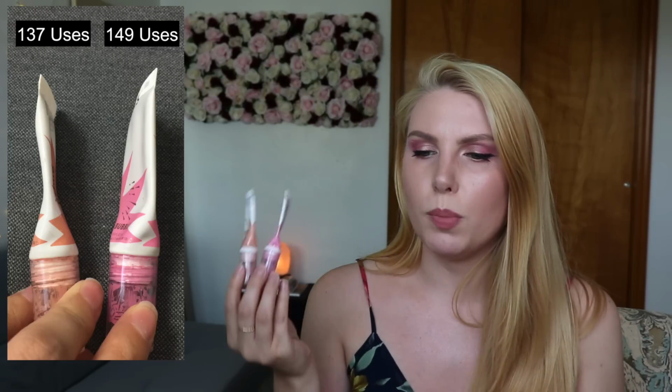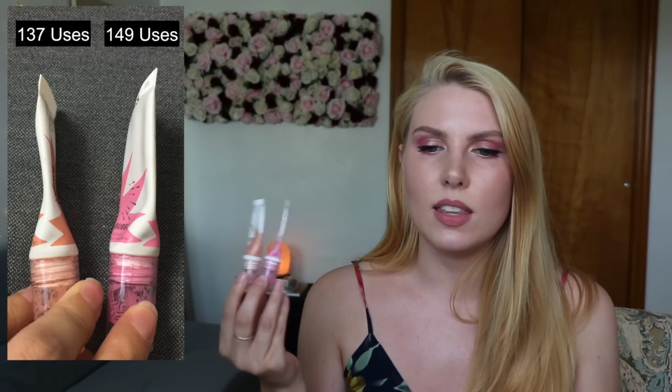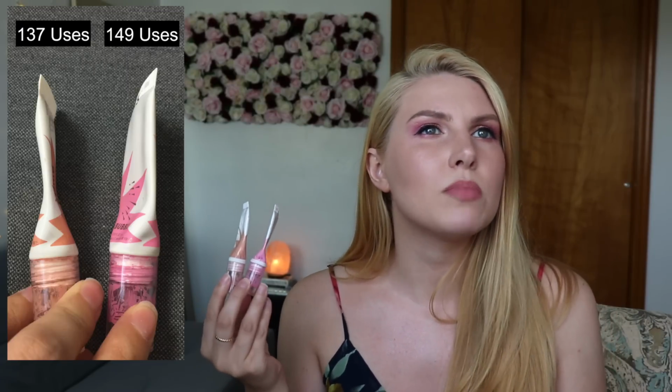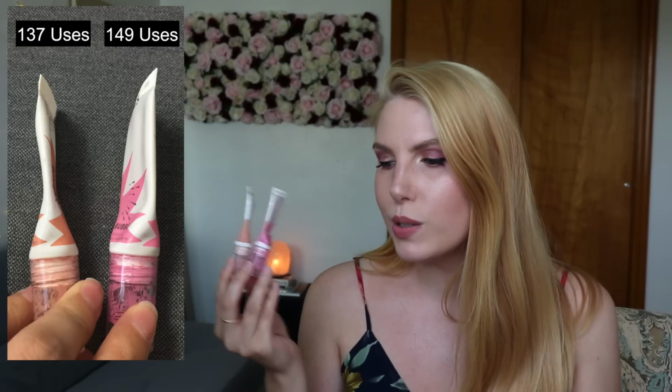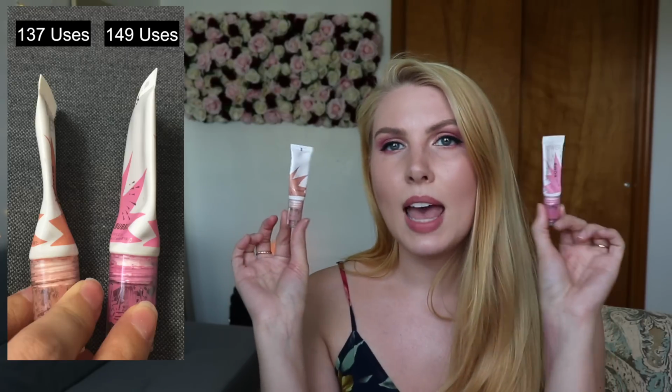I don't know if I'll run out and repurchase them right away, just because it does take time to apply cream products. I think they're more time consuming than just regular powders. But they are really beautiful. I really like them a lot. So the Pinched shade I've used 137 times, and the Bubbly shade I've used 149 times. So those are the numbers of how many times I've used all of the blushes in my collection.